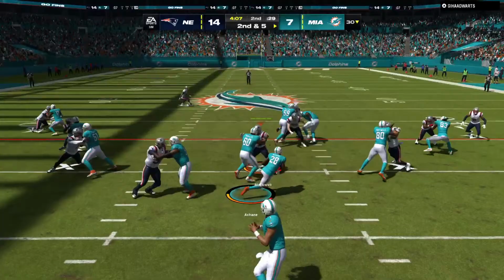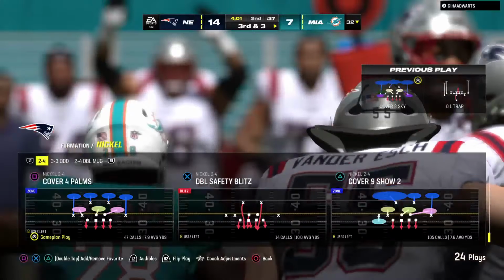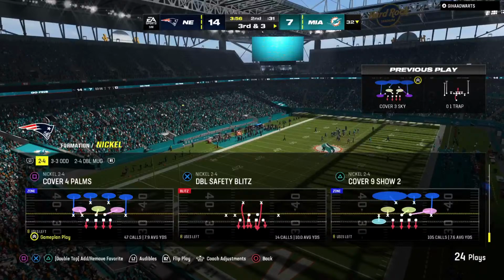Up the middle, Achane. Yeah, he'll fight for a couple as the tackle is made at about the 32. Well, they didn't get a whole lot out of that one, but I think you've got to continue to try and run and try and keep the defense honest. You mean, or else they'll just sit back, dare you to throw it on every down? Yeah, you get your quarterback hit a lot that way, too.